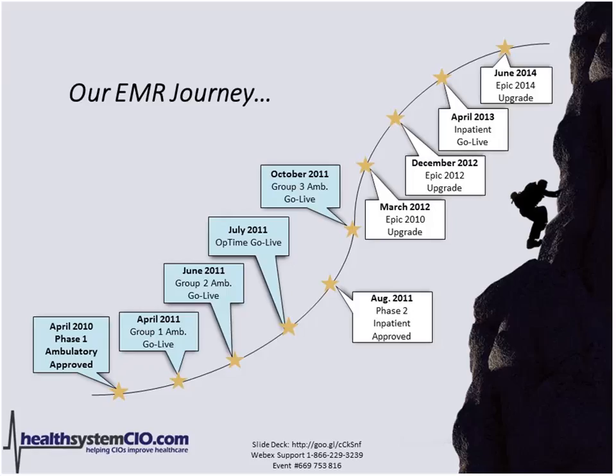The journey started with a phased approach. The object of our discussion today is on the ambulatory side, but we had that approval again for phase 1 implementation. It came in April 2010, and we decided that we would bring up the ambulatory EMR over the course of 3 separate segments. You'll see later on why I talk about those 3.